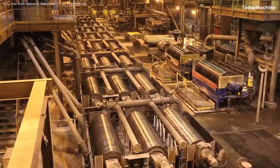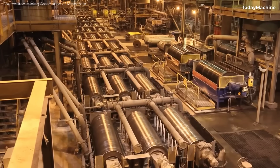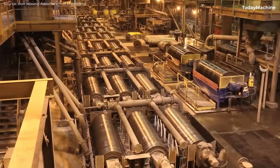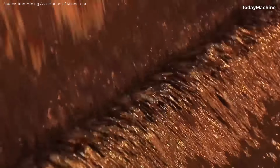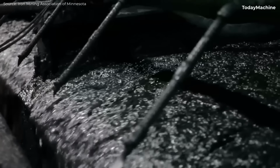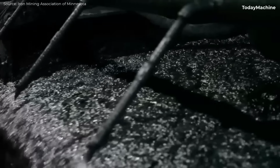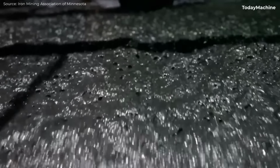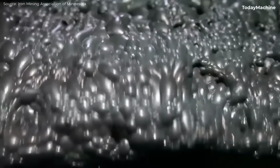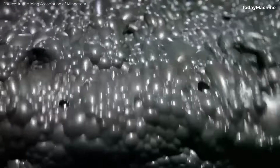The magnetite concentrate, now upgraded to higher iron content and the consistency of fine sand, may undergo a flotation process to further purify the iron from unwanted materials like silica. This process involves placing the concentrate slurry in vats that froth or foam, allowing the higher concentrate iron to be separated by vacuums, resulting in a drier, iron-rich substance.